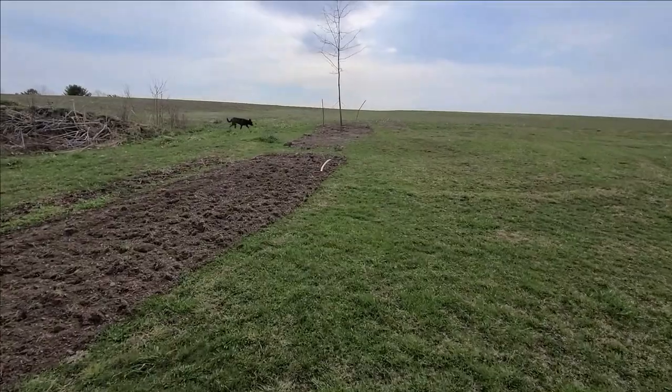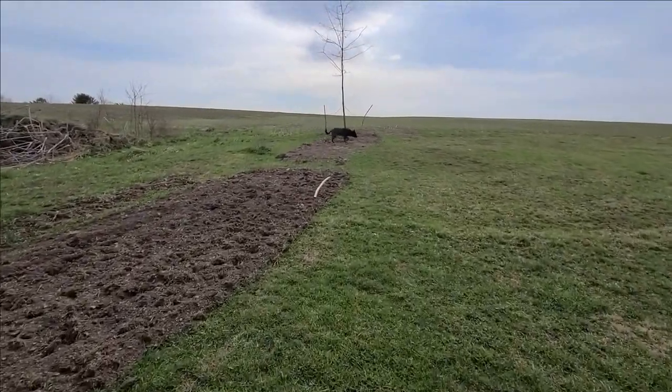Today is April 5th and we are going to be doing a property tour. We haven't done any property tours yet. We've just been doing greenhouse and food forest tours, so this will be encompassing the entire property. I'm going to go pretty quick because I'm not going to try and name every little thing we have here, but I want to get the gist of each area so you have an idea of what I'm working with there. We're going to start here out at the south end of the property.